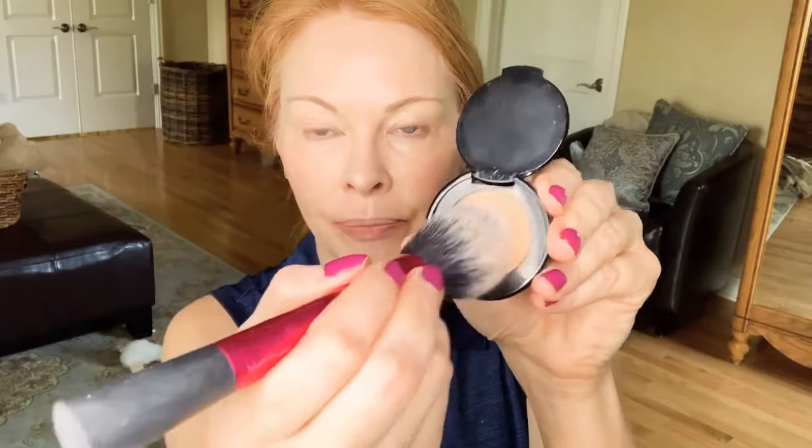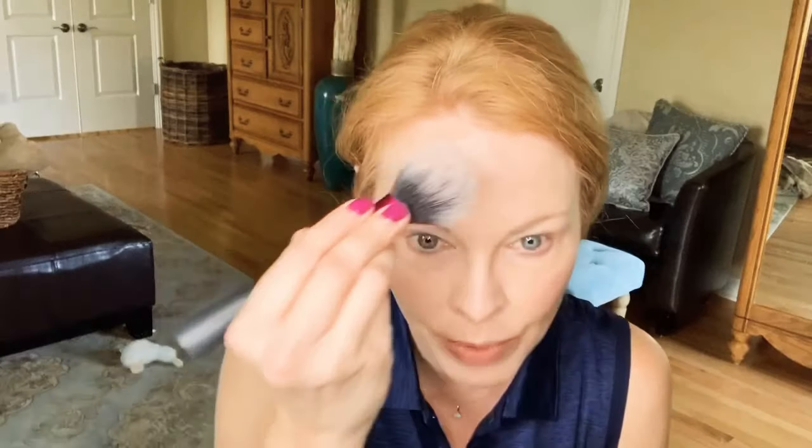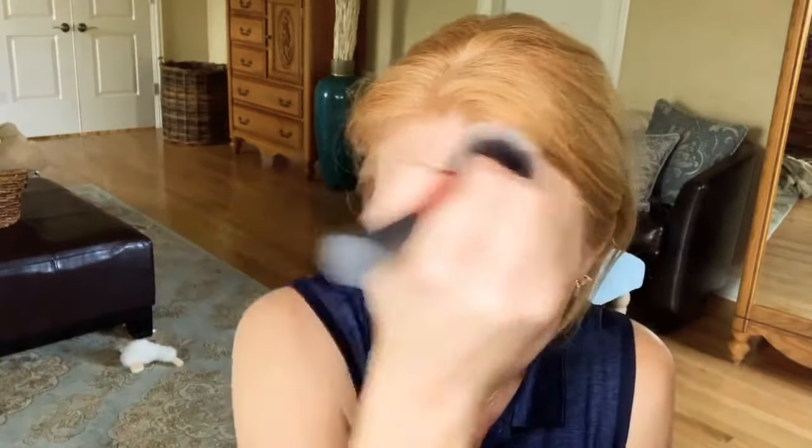And so I am just actually going to use another synthetic fiber brush like this. And I'm just going to put it in. And you're gonna do it a little bit differently than you do when you're just going out to hang out with your friends. I'm just gonna hit the very top of my forehead where the sun would cast a little glow to my skin, and I'm gonna go very light-handed. And then I'm gonna take it down lightly through my temple.